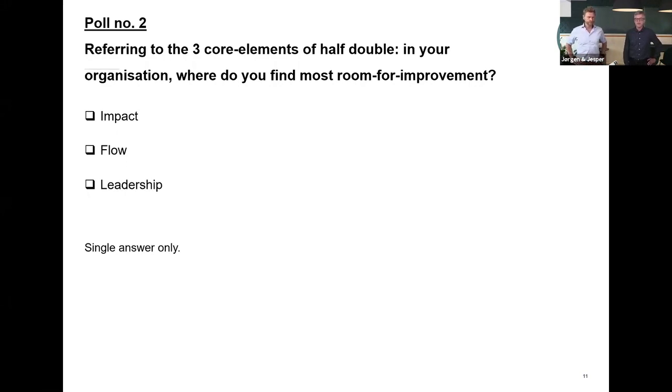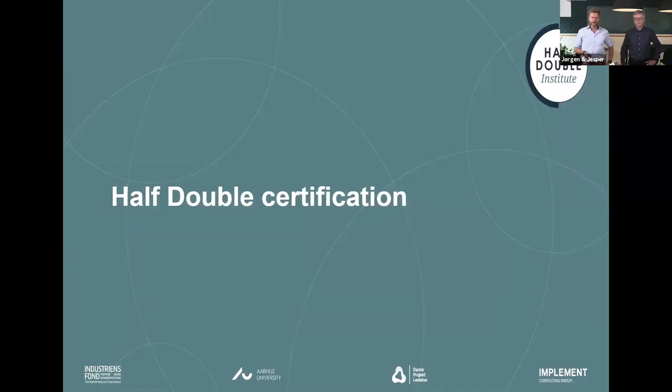And I think that brings us now to the main section of the webinar, namely the Half Double certification. So let's get started and deep dive a little more into that. It's important to say that I work with Implement, but in this setting I represent the Half Double Institute, which is a non-profit organization, and Implement is just a partner organization like many others. So I represent the Institute and not Implement in this matter.